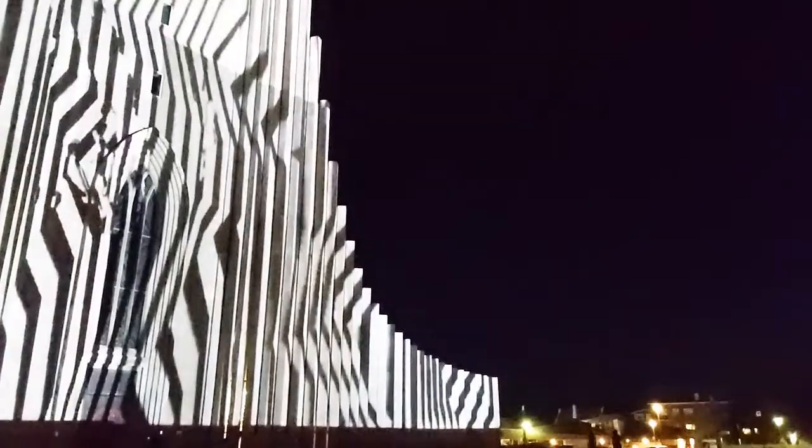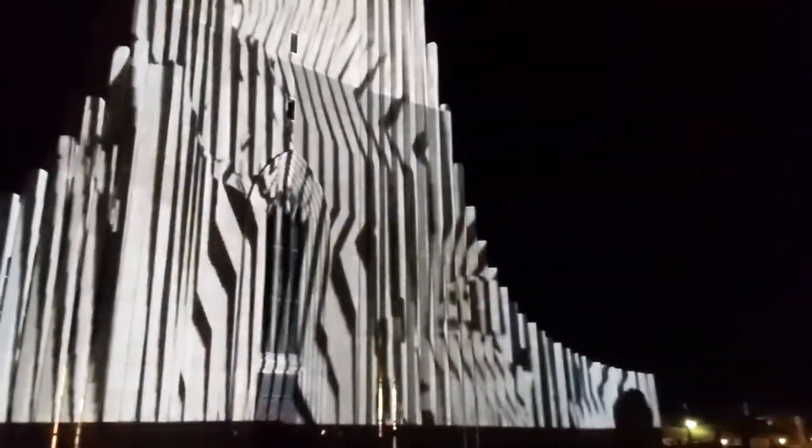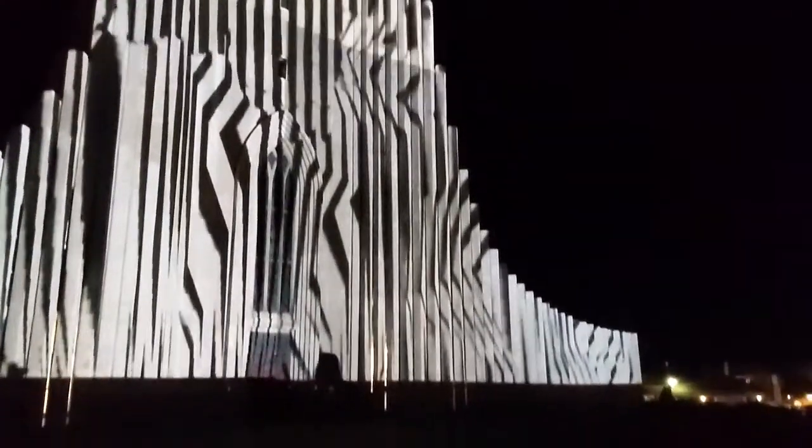And now they're playing with, of course, the columnar basalt. You can see how the church goes up like these pillars. So there are a whole lot of buildings all around. So you see these vans, they project here on the front of the building. It's about 0 Celsius, so 32 Fahrenheit, but it's a little bit windy.